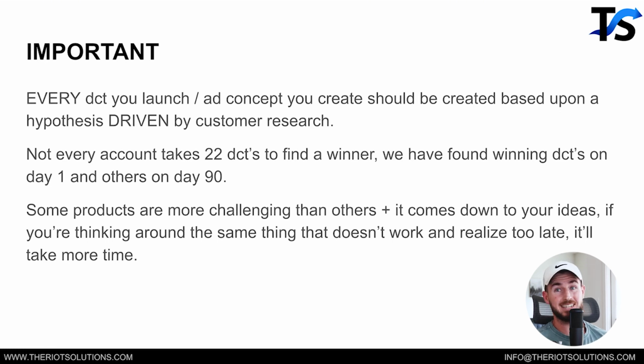We found winning DCTs as quickly as day 1 and others on day 90. Every account is different. And the biggest thing comes down to the complexity of the product, the market competition, the resources at hand to get the creatives we need, the essential understanding of the product itself, and then lastly, the marketer's experience, wisdom, and expertise. So that's a big thing right there.